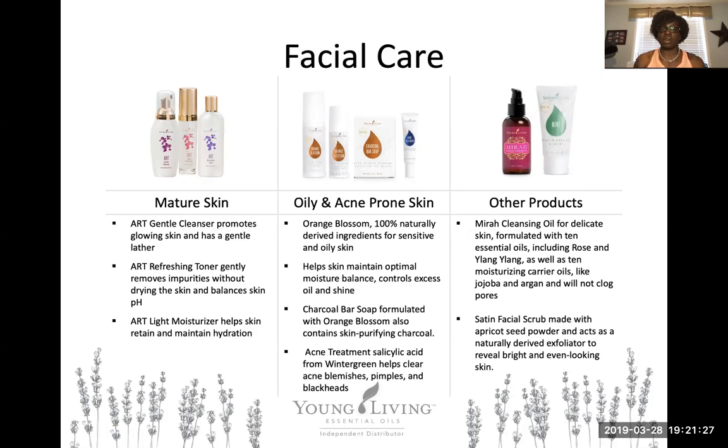The moisturizer, they boast as doing a really good job at making your skin really matte. Like I said, I haven't used that yet, but that might be a good option to help you. If you've got really oily skin and you want to lessen the oil in your skin and have matte skin, then the moisturizer would be a good add for you.